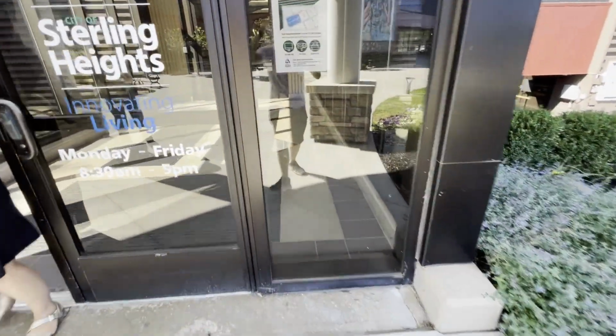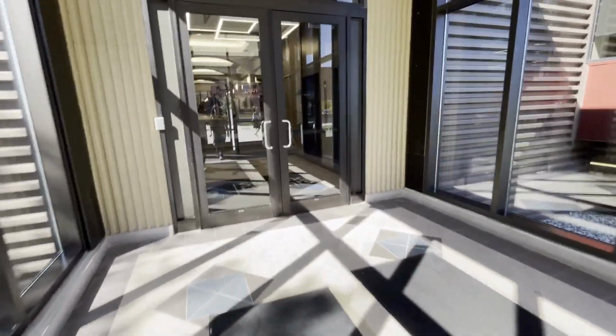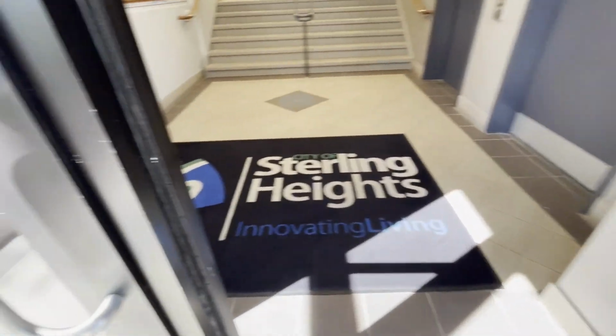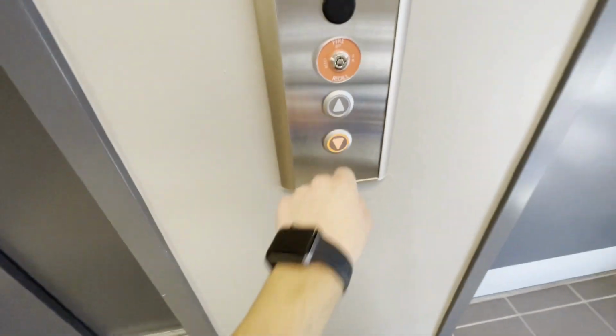It is September 1st, 2023, and we are going back up to check the elevator modernization if it's complete at City Hall. There you go. I think it's done. Let's check this out. It's done.